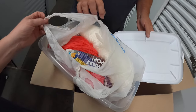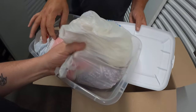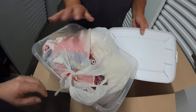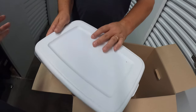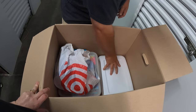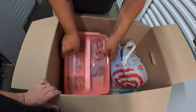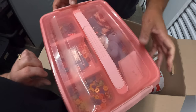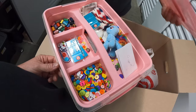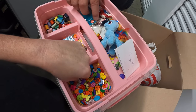We got more yarn. Oh, I love yarn. That's a little more yarn in there. Oh my goodness. Yes. And it smells good. Still smells good. All right. So put that over here, this over here, and down here we got buttons. It's like more crafting stuff. Buttons, you guys. Look, this little buttons tray.